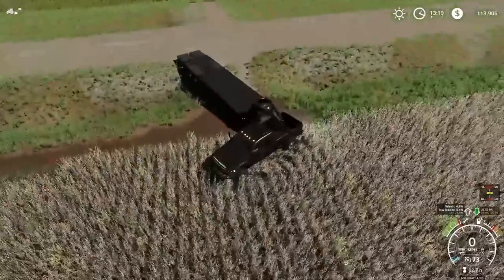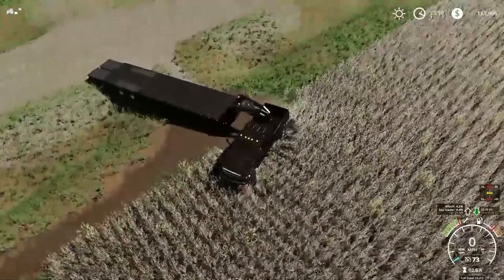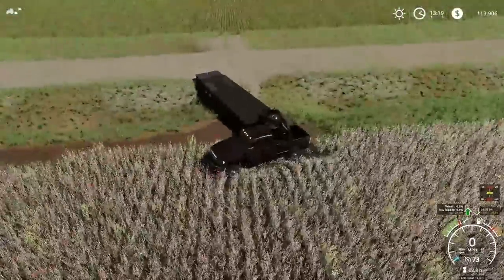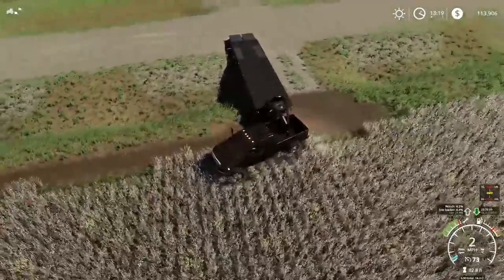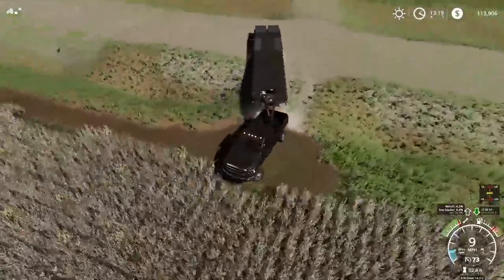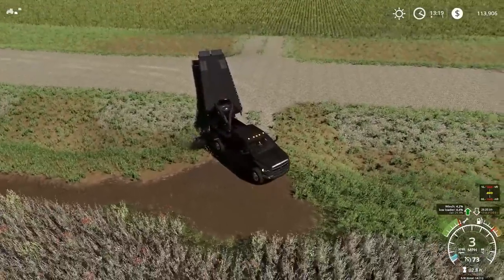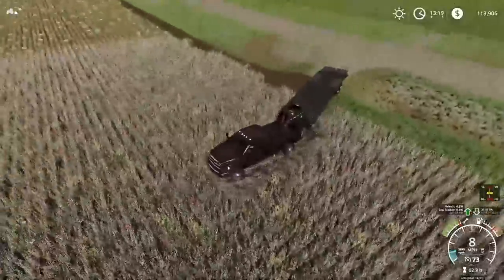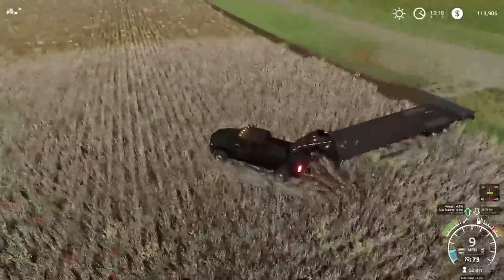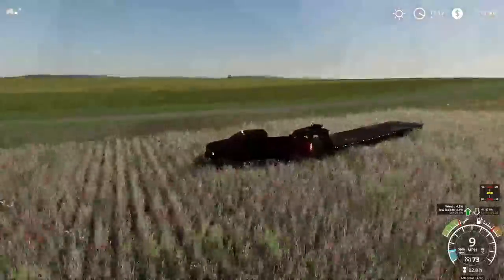Seriously? Oh. Well, we jackknifed it. I guess that's some sort of progress. Okay. Now, can I back this up so it's not bottoming out anymore? There we go. All right. And what if we just go floor it this way. Get the trailer into the field. There we go. Perfect. We're going to just leave her in four-wheel drive from now on. Good. We're still spinning. It's muddy out here.